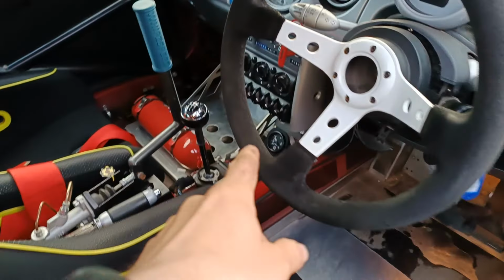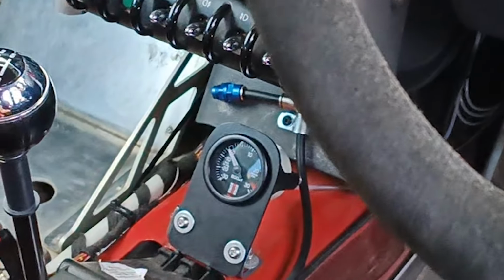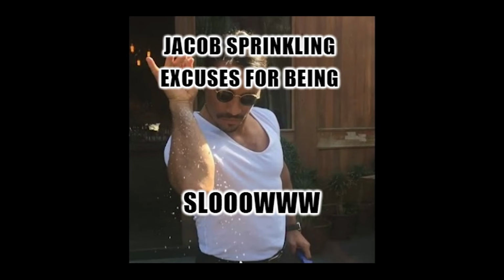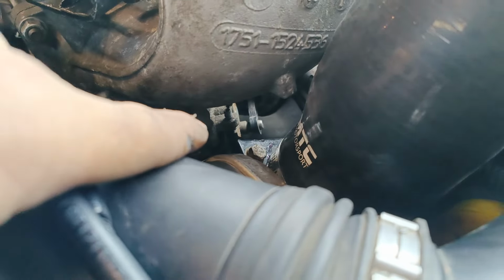So, installed a boost gauge today because I was a little bit worried that we were down on power. It felt slow. I actually said straight away when I drove this new engine that it felt slower, but we just put it off as being like, oh, you're expecting more out of it. Dropping those excuses. Well, as it turns out, we only make 5 psi of boost with this engine, which is rubbish. I think the culprit may be the pressure return valve.